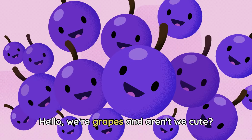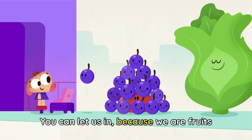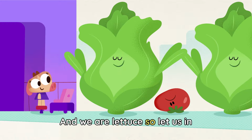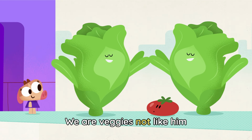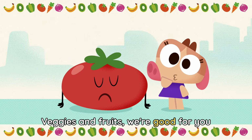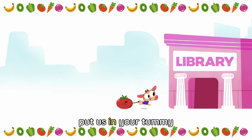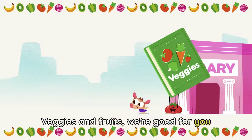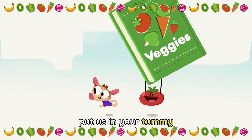Hello, we're grapes, and aren't we cute? You can let us in, 'cause we are fruits. And we are lettuce, so let us in. We are veggies, not like him. Veggies and fruits, we're good for you. We taste real yummy, put us in your tummy.